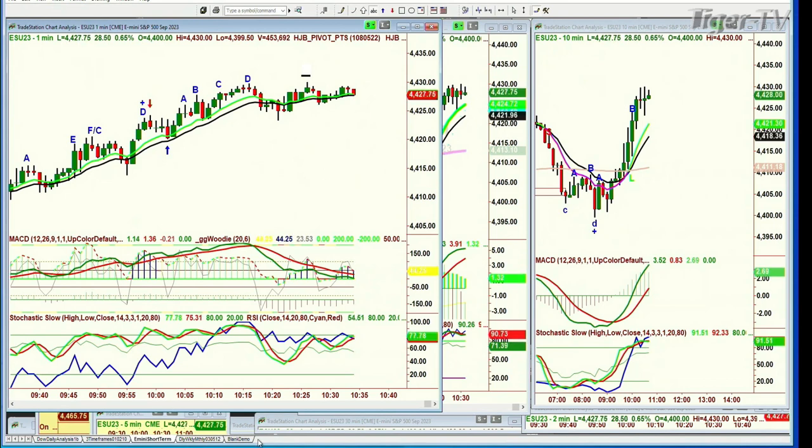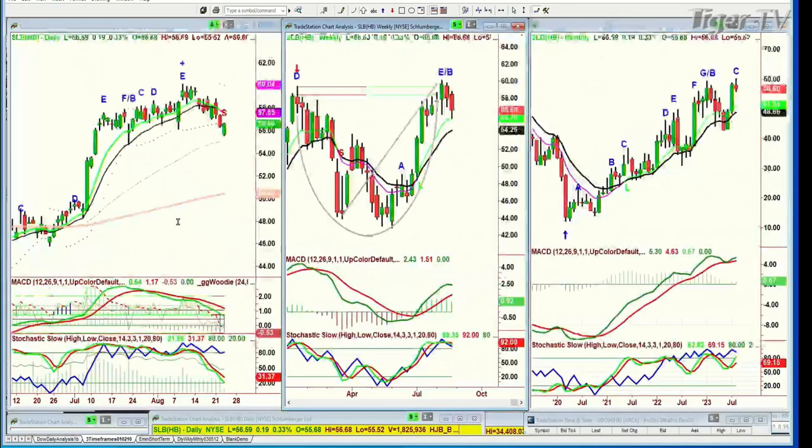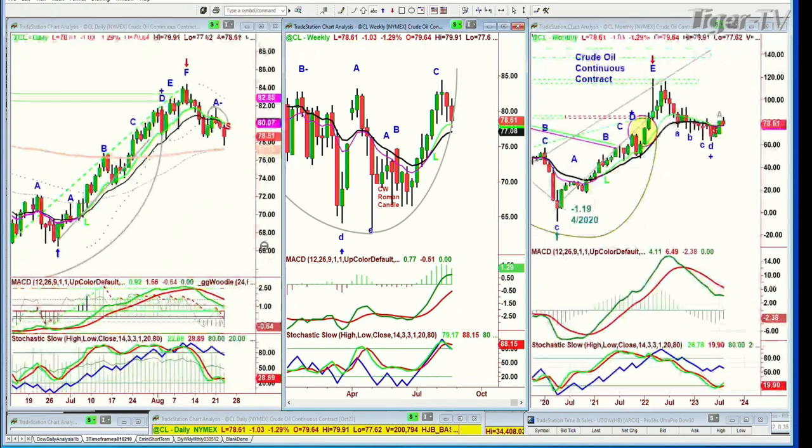Let's get back to our story. What did I want to show you? Look at this. Crude oil just turned negative on the unbalanced volume. That was the top, and we discussed it in great detail. For days, we've been talking about it. I said, crude oil is looking to me like it's getting toppy. Look at this, crude oil.